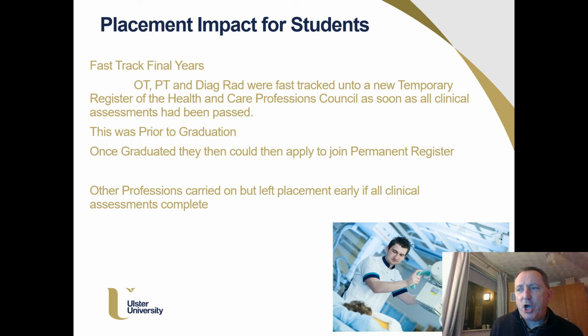And then how we recruit onto the permanent register and how they get jobs is done on a regional basis as well for all our professions. So you go to one interview, and that could be for anywhere within Northern Ireland. You then record where you want to go, and then you wait to see if you get offered a job, and you join a waiting list. The diagnostic radiographers this year have all got jobs, which is great.